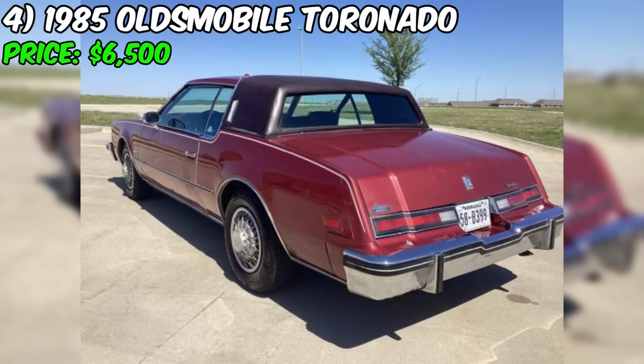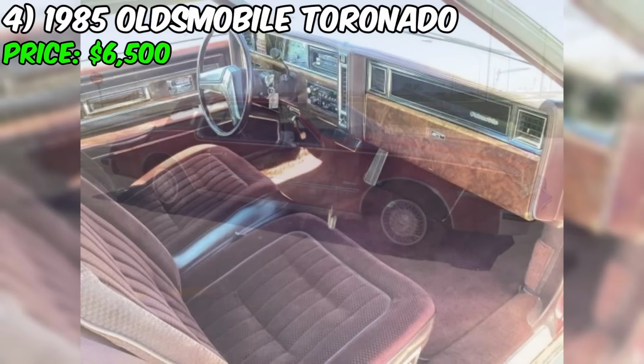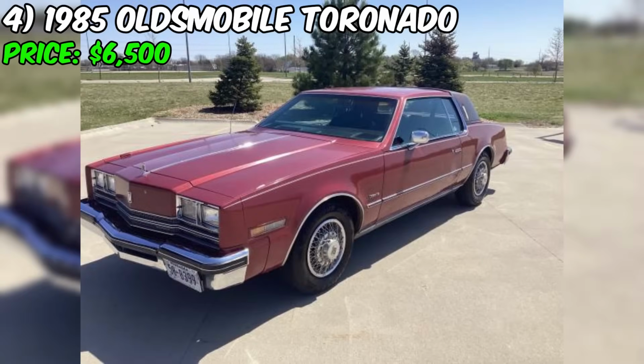But let's talk about the good stuff, shall we? The interior of this Toronado is nice, which is a testament to how well it's been cared for over the years. And with new tires, this car is ready to hit the road and turn heads wherever it goes. Imagine cruising down the street in this classic beauty with its sleek red paint job and vintage styling. It's sure to be a conversation starter.